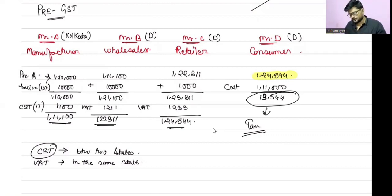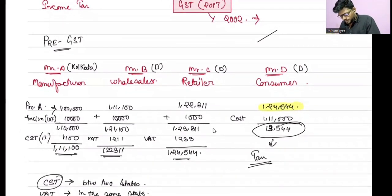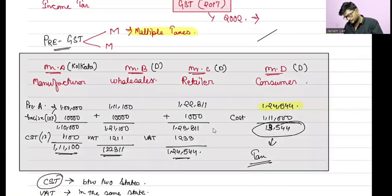Correct. Now you will ask me, sir, what is the difficulty in this? It's so simple to calculate. Correct. Why did the government need to bring GST into the picture? Why was it actually needed? Okay. So I will address this problem by 2M, 1M and 1M. What are these? One is multiple taxes. Correct. Can you figure out the multiple taxes from this diagram? There are excise, CST, VAT. Correct. Multiple taxes are there.